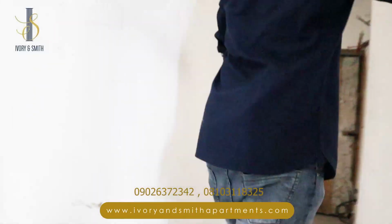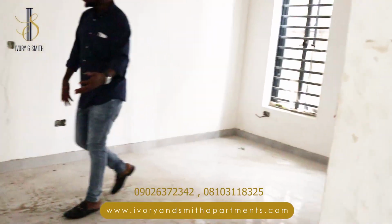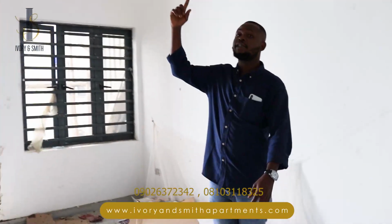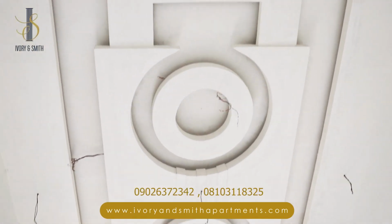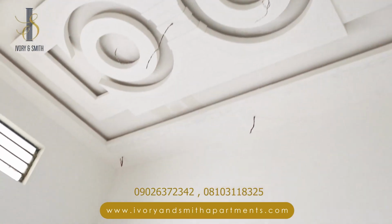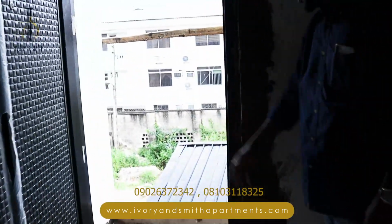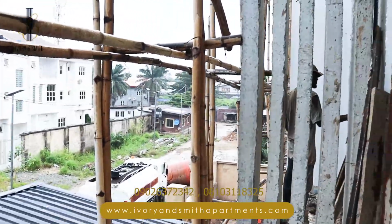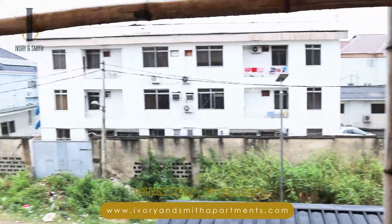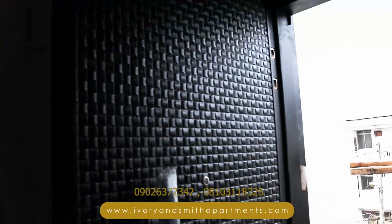Here is the main parlor for the kids to do one or two. My God, can't you see how nice the length of this room is? See the design. Look at the kind of doors we're using. That's the toilet and the bathroom.